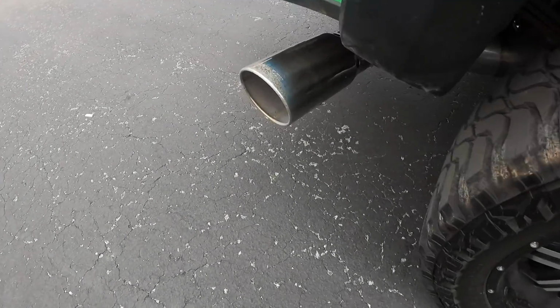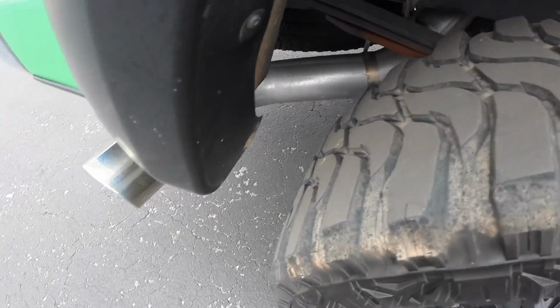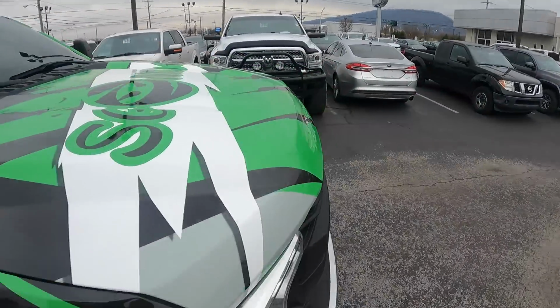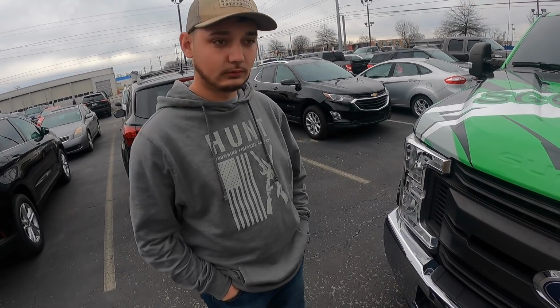So here's the exhaust tip. That's a big tip. I'm just saying, it's just a big tip, man. All right, we're gonna get out of here. It's really cold. We got to get this sensor situated before I think some rain moves in.